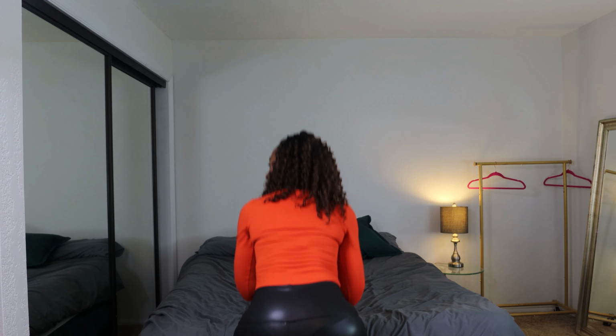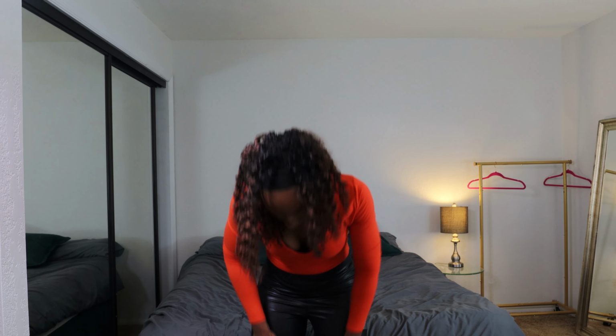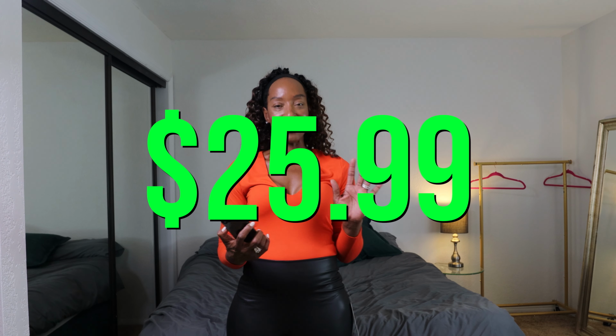They do ride just a little bit, and you can definitely see a VPL in these ones. They are a little more matte, which I think I actually quite like the matte finish on these. But let's try the kick test. Yeah, they're absolutely fine, apart from that waistband being too big. And the price of these ones, they are currently $18.99. They usually retail at $25.99. So they're a really good price.